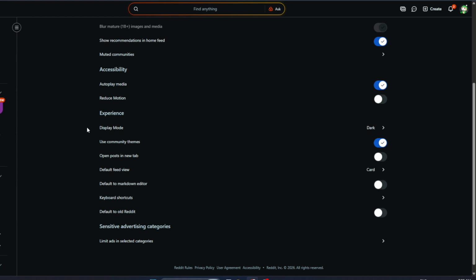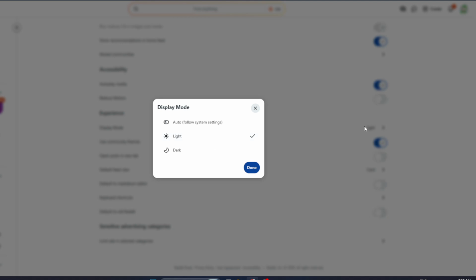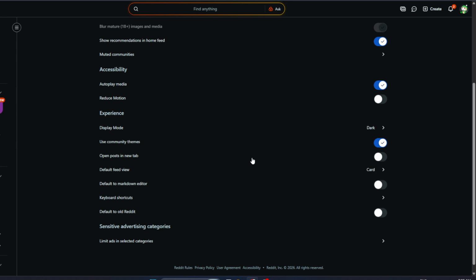Click on display mode to open the available choices. Now you should see different theme options including light mode and dark mode. To switch back to a bright, classic look, simply click on light. As soon as you select light, Reddit should automatically update the appearance of the site. The background will become lighter, and text and elements will adjust to match the new theme.